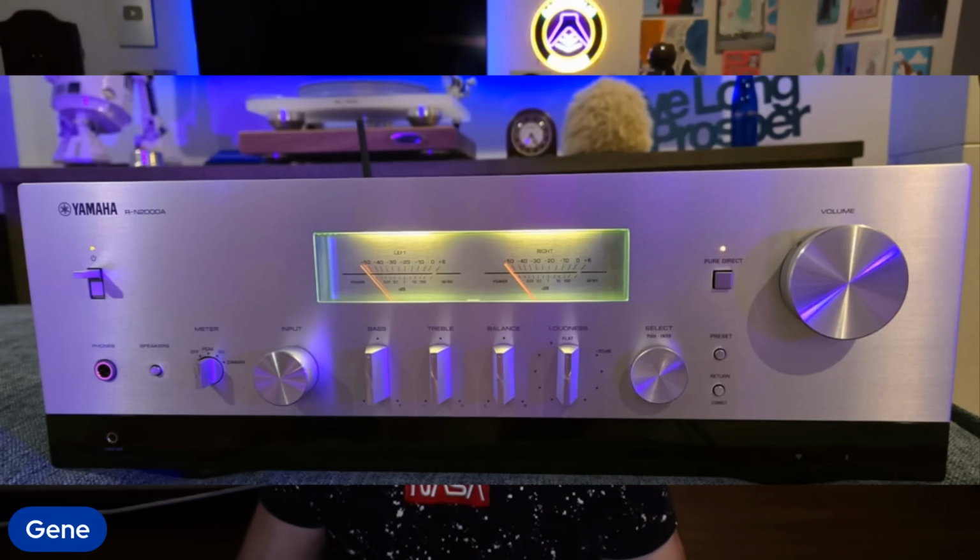Much different tactile experience than the 1000A, which I loved that receiver as well, and it bench tested excellently for what it was. But that's an $1,800 hi-fi 2-channel receiver. This is a $4,000 one, so this is over double the price. And what do you get for double the price? Well, that's what I hope to show you in this bench test result.